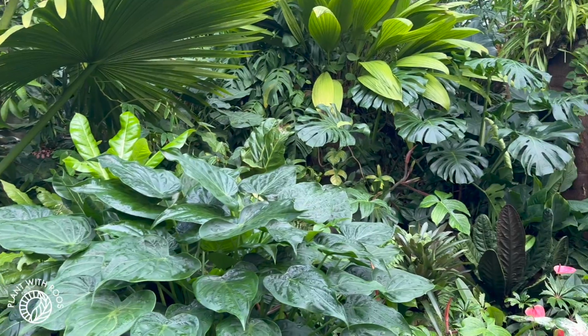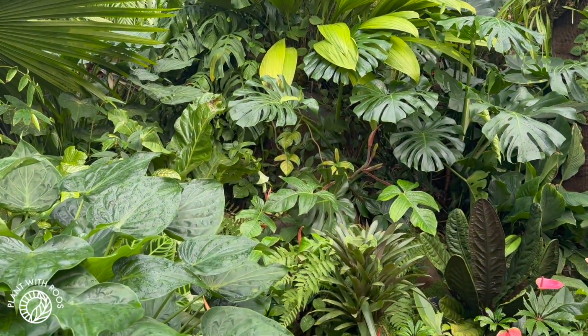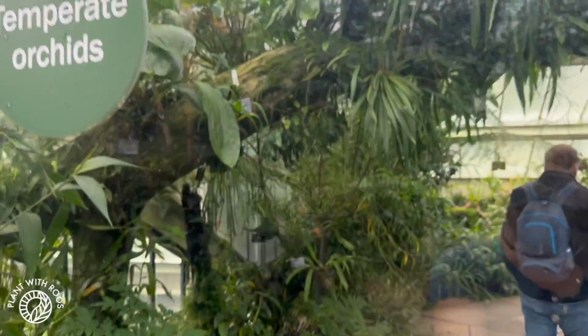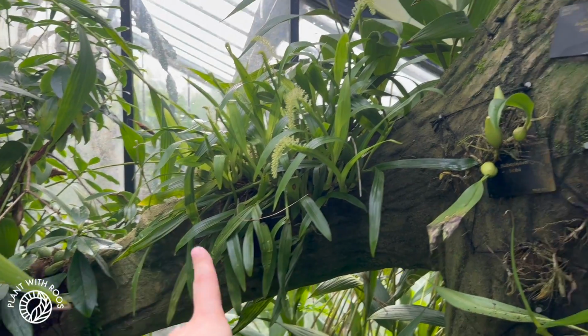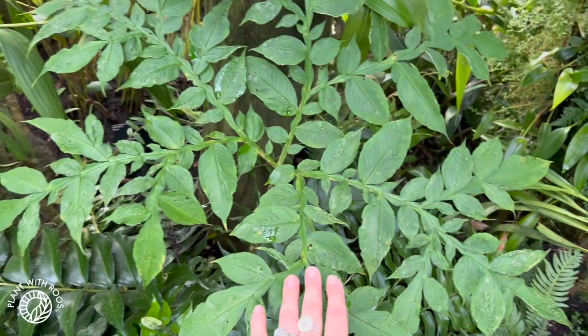There's a monstera in the back there, some more anthurium, a philodendron squamiferum, and a beautiful begonia in the front here. Let's see the temperate orchids. I love when they show them growing on trees. It inspires me for my terrarium. There's also an amorphophallus here, a little bit bigger.